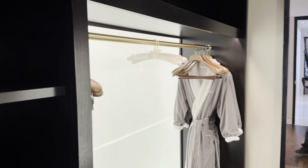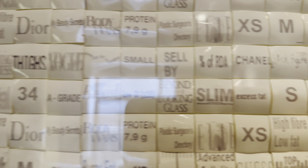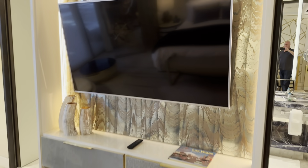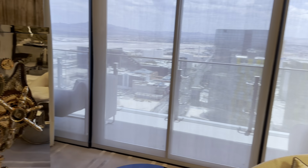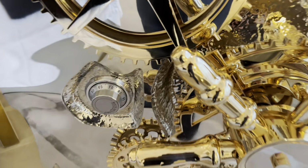All right, there I am, hello. This is my closet, in case I was moving in or staying here for a long time, I would need all this closet space. Of course, another very nice piece of artwork. And this is interesting, these are little squares that are painted with different stuff all over them, Prada, Chanel, Gucci, different words. The bed. Nice little television, and of course, another really cool piece. When I win really big, this is the safe I'm gonna put all the money in. That thing is huge, big safe.